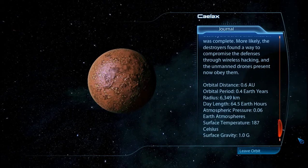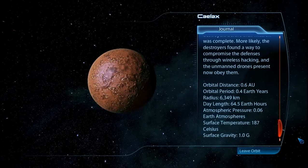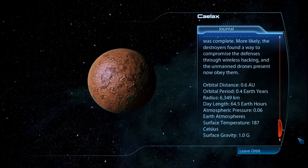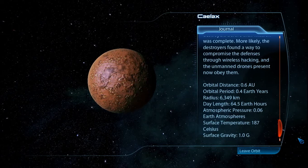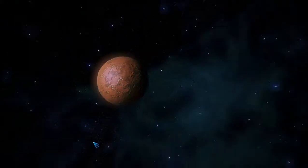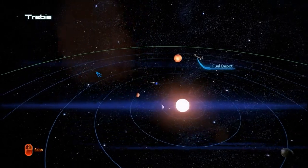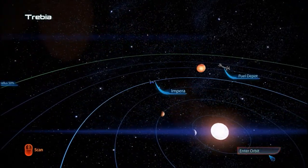Orbital distance 0.6 AU, orbital period 0.4 Earth years, radius 6,349 kilometers, day length 64.5 Earth hours, atmospheric pressure 0.06 Earth atmosphere, surface temperature 187 Celsius, and surface gravity 1 g. Oh, so many planets. So many planets. Okay, there's a tiny one right here. Impera.